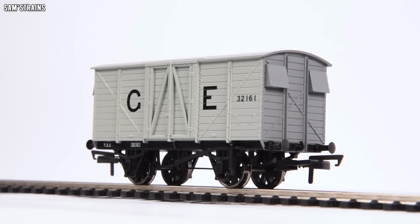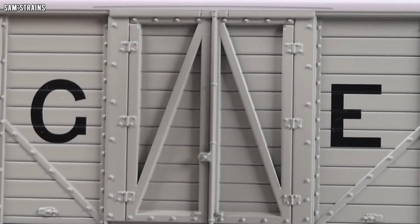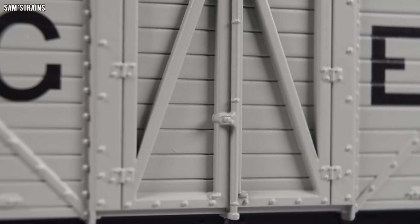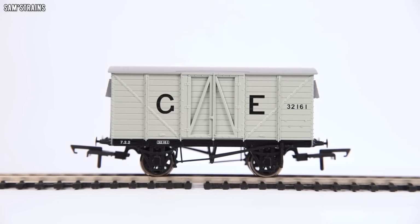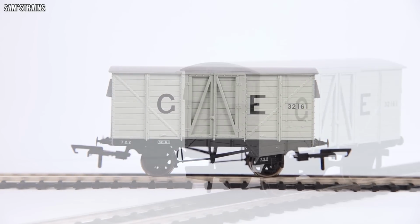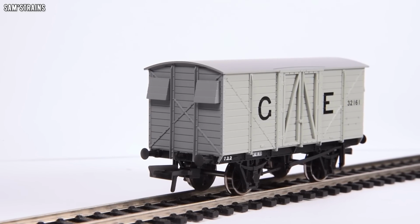It is, however, a very, very simple van. It doesn't have any flashy features such as opening doors or anything like that, and it does have an absolute minimum of separately fitted details. My question though is, do you really want them? If this was a £30 van and it didn't have them, I would say this model is horrible value.